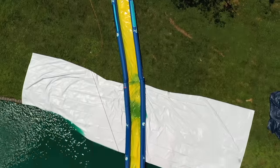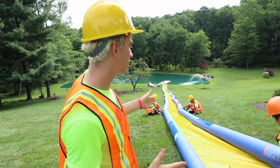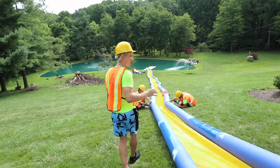You gotta be as straight of a line as you can, so that way you can just shoot down and get insane speed. I'm thinking we're getting like 60 miles an hour today. In order to do that, we gotta straighten it up, so I'm gonna go readjust a little bit, get it as straight as we can.